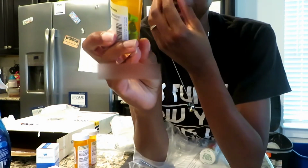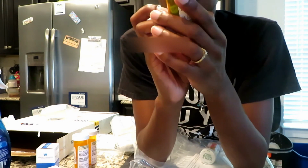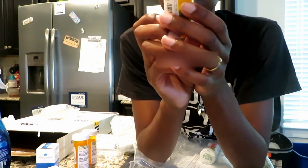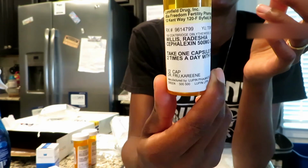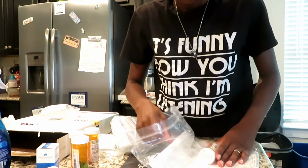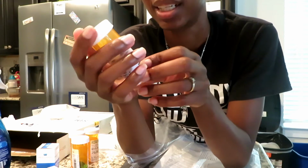And then my Keflex, which is the same thing Jasmine took, which is, I believe, an antibiotic. And so I'll take this 2 times a day. So 1 in the morning, 1 at night. And I'll show you guys. You see what it looks like? Big old green stinky pill, because those pills, oh boy, they are funky. They was funky when Jasmine was taking it. So I'm not a pill person, so y'all, whew, Lord, all these pills.